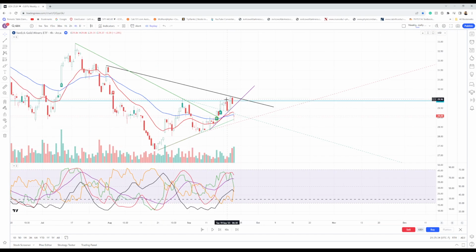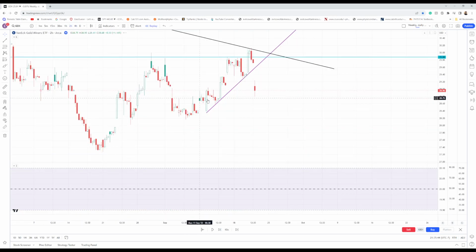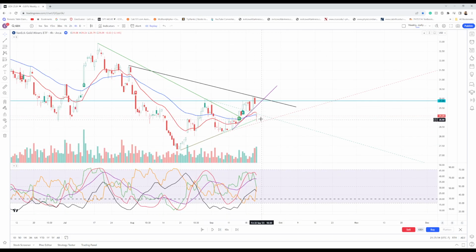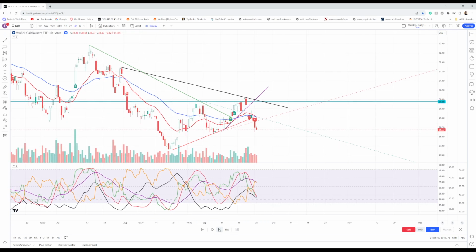So now we have a heavy resistance. This 4 hour became a resistance now, and we have an hour resistance. So now it's indicating more of a put right away, right on that Thursday. Obviously it landed right on that green line support on that 2 hour. And the 4 hour too. So then we'll see as it continues.